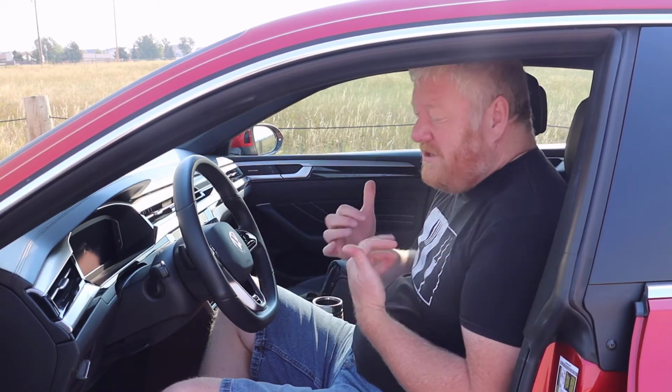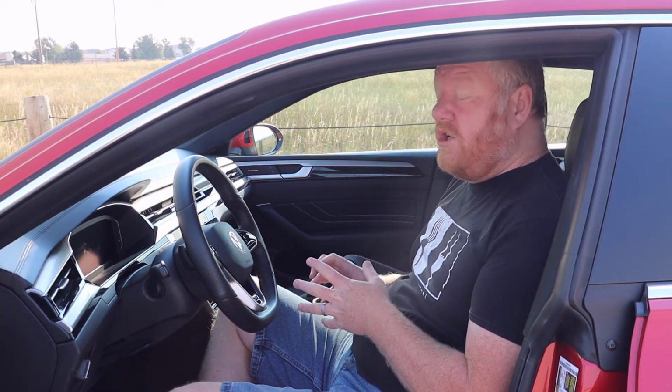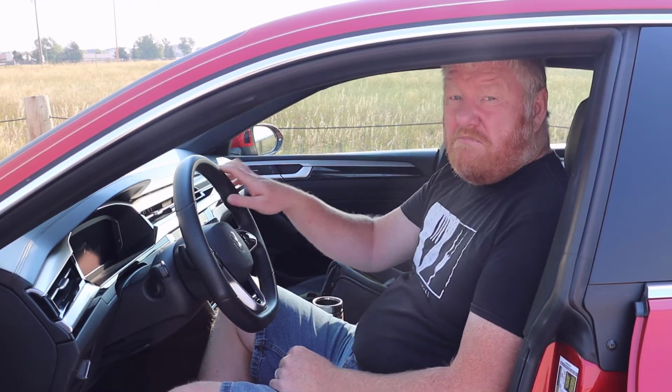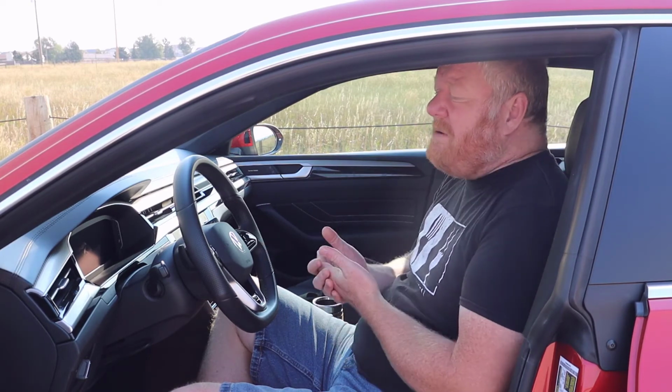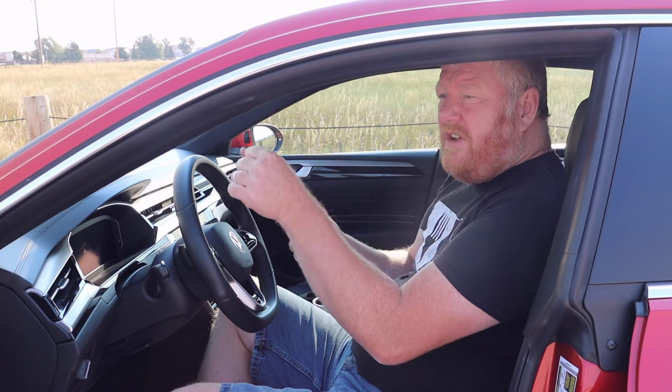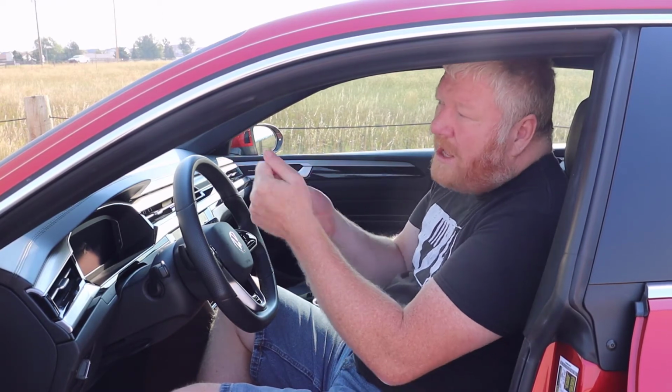Other little things that are just kind of cool, the pedals feel really good. Even though the steering is really mushy, it's positive. So what I mean by that is it's a mushy feel like a 1980s Buick, right? So it's just kind of down the road.